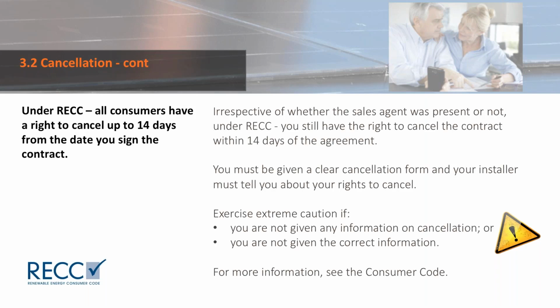Irrespective of how you signed the contract, whether it was in front of a sales agent or you sent the contract by post, all consumers under the Consumer Code have a right to cancel up to 14 days from the date the contract is signed. So that is very clear. Everyone has a cancellation period of 14 days. If you sign the contract with the sales agent in your home, you have extended rights. Exercise extreme caution if you're not given any information on cancellation or you're not given the correct information.